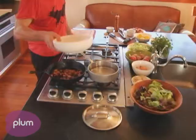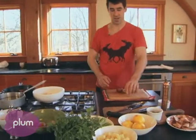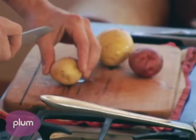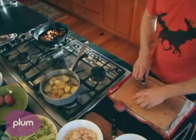One easy recipe for bay scallops is to cook them in parchment paper with potatoes. The first thing you do is cook the potatoes because it takes the longest. I have salted water here. I like to cook my potatoes in salted water always because it adds a little bit of flavor.